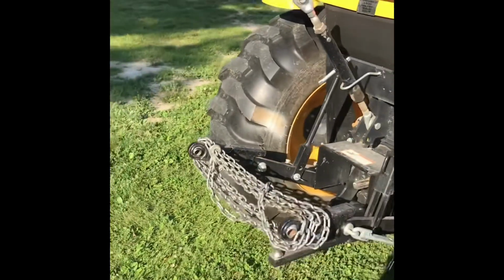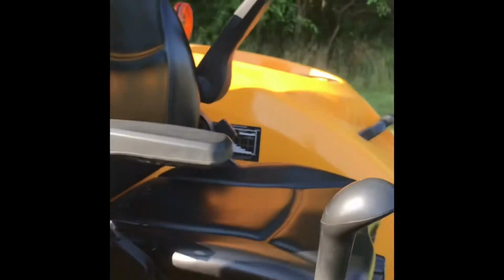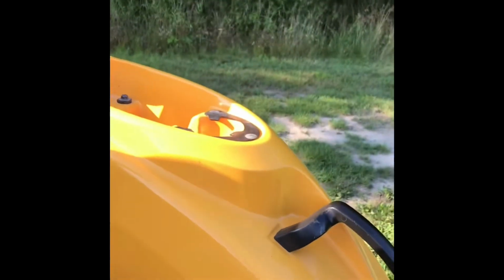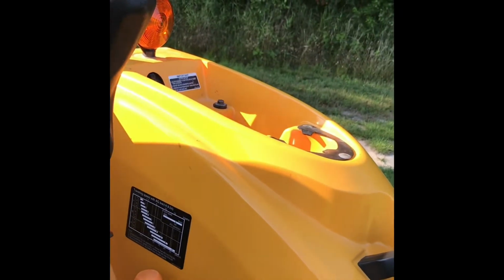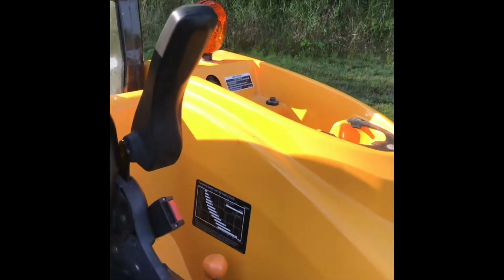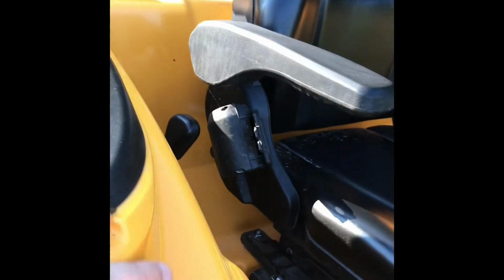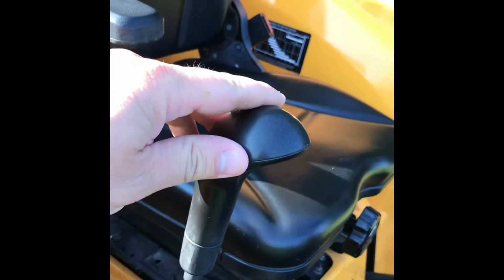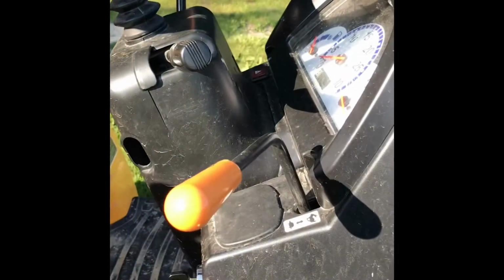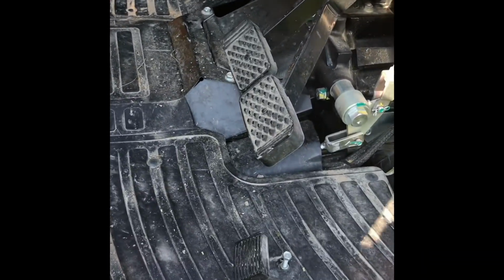It's got a 3-point hitch. It's got, didn't show the compartment on the other side, but just an open compartment with a cup holder, and it does have an attachment back there to charge your phone, so that's kind of cool. I've got another compartment over here with some goodies. Of course, your power takeoff, your control arm for the loader, throttle here, and the throttle here.